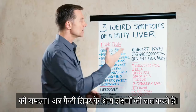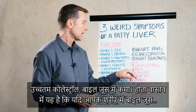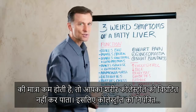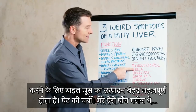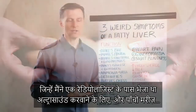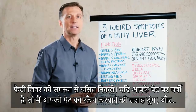All right, here's some other symptoms of a fatty liver. High cholesterol, decreased bile. And what happens if you don't have enough bile, you can't break down the cholesterol. So it's really the bile production that is necessary to regulate cholesterol. Belly fat. And by the way, I had 5 patients who I sent to the radiologist to get ultrasounds, and 5 out of 5 had a fatty liver.